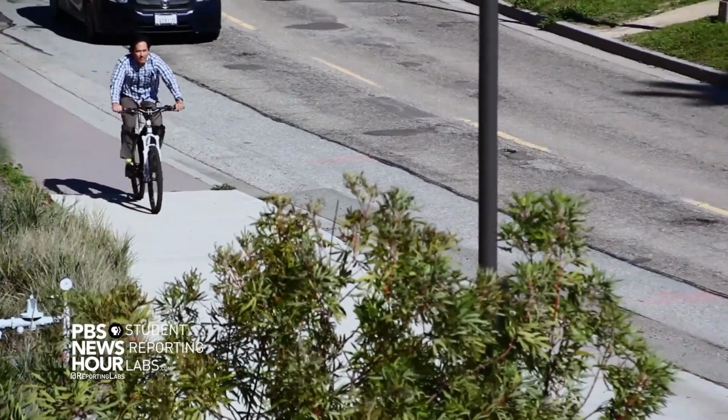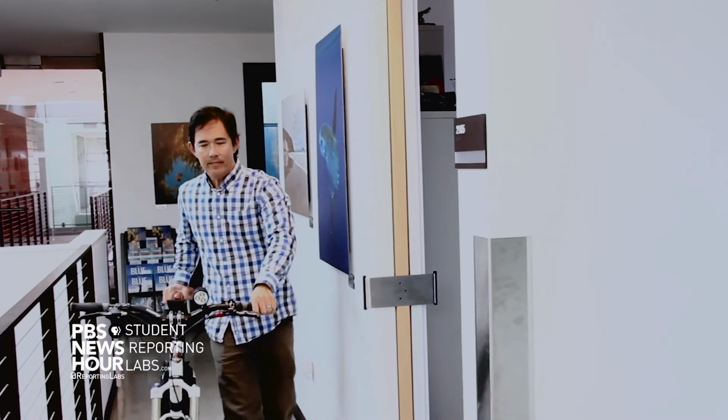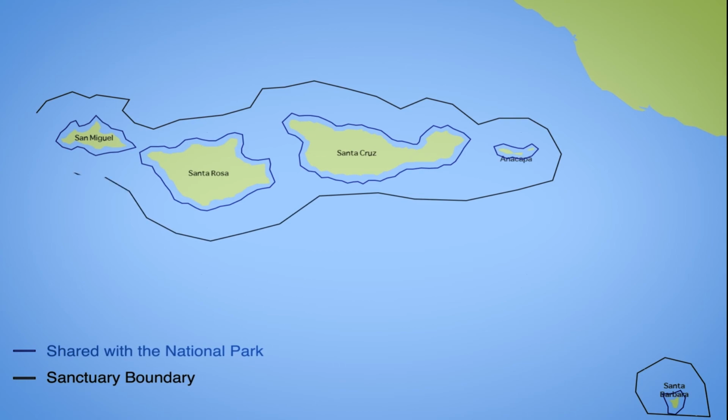Maybe that's why people, like Chris Mobley, love to come to work every day. Mobley, the Channel Islands National Marine Sanctuary Superintendent, works with the government to manage the National Marine Sanctuary, which extends from the shoreline out to 6 nautical miles offshore.